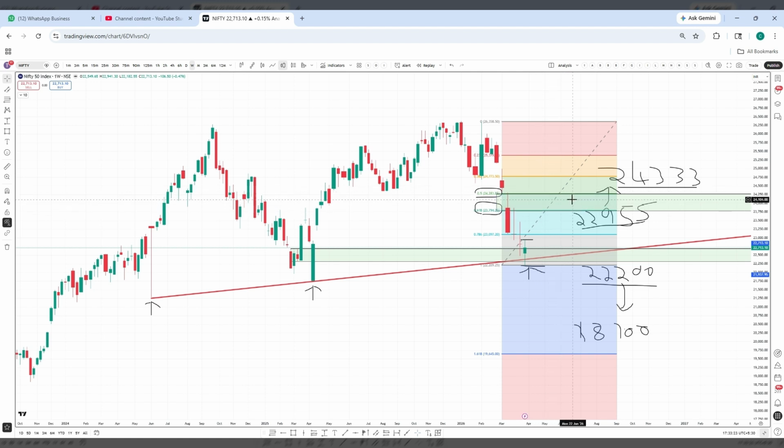Above this zone, if Nifty starts trading, we are going to see a new all-time high. At this zone, Nifty might spend some time, unless Nifty opens gap up above this zone, in which case you are going to see a good short covering upside. I am not saying that we will have a gap up on Monday. On Monday you might not see this much of a gap up.